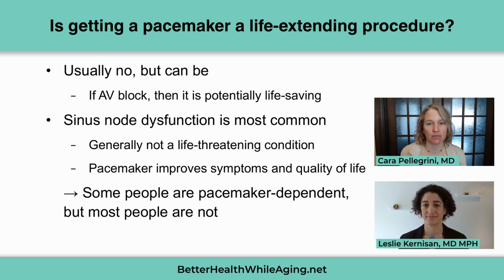But sometimes people are what we call pacemaker dependent, where if their pacemaker weren't functioning, they would very likely die quickly. Okay. So some people are pacemaker dependent in that way, but most people are not, is what it sounds like. Right. Yeah.